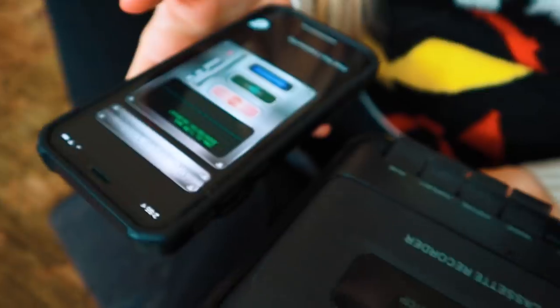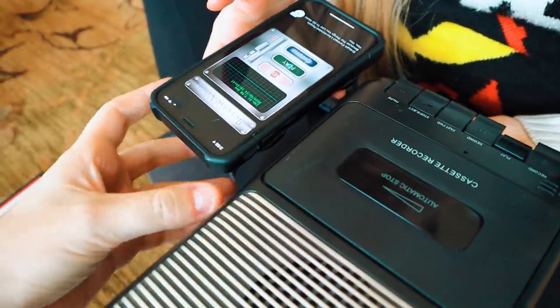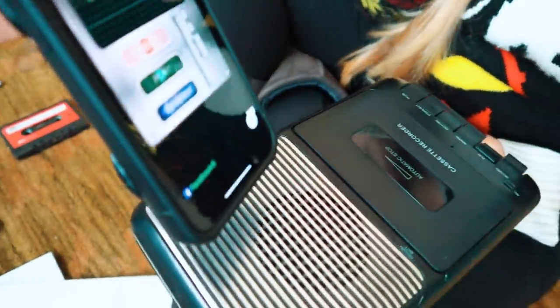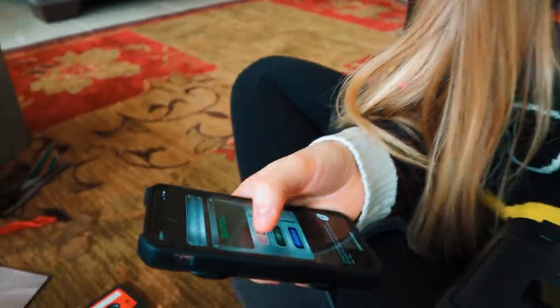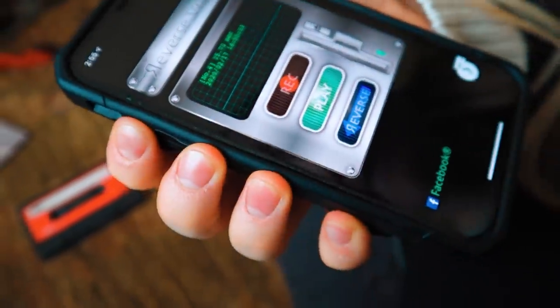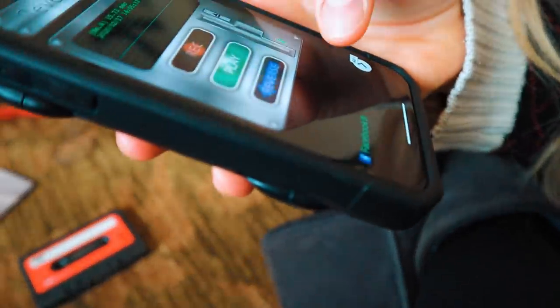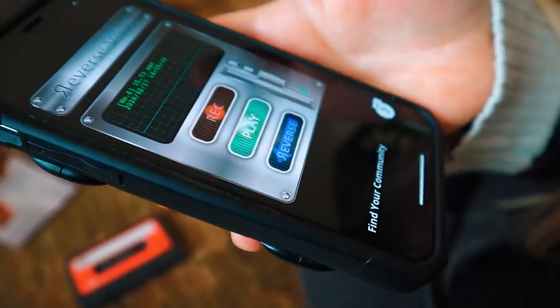Should we just... Goblin lives in our house. In our house. Okay, stop it. Let's hear if that's... Oh, we want to play it in reverse. Stop playing.